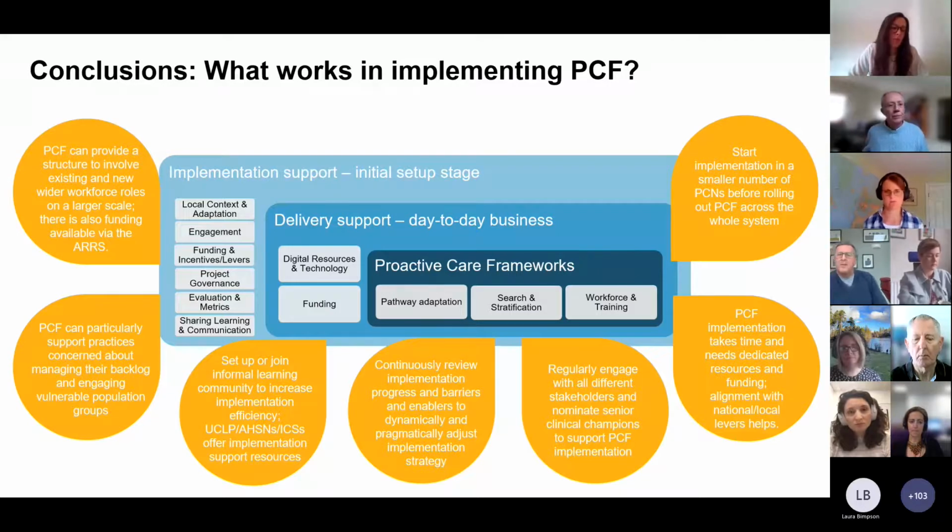And there are a few top tips I would like to end on that we've identified from the evaluation. The first one is that predictive care frameworks can particularly support practices concerned with managing their backlog and engaging vulnerable population groups. PCF can provide a structure to involve existing and new wider workforce roles on a larger scale, and there is also funding available from the additional roles reimbursement scheme.